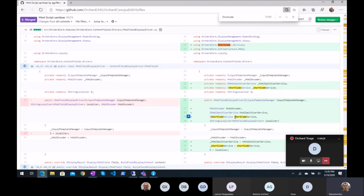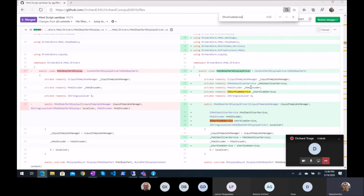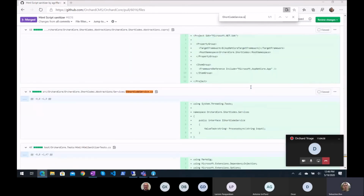So the idea of that thing is that you have a shortcode service. There should be two services, but right now there is just a shortcode service. There will be another one later. And this service, okay, this service has process async. It takes an input and returns you a string. So it takes some HTML, processes it, replaces all the shortcodes, and returns you that thing.